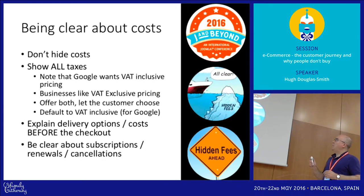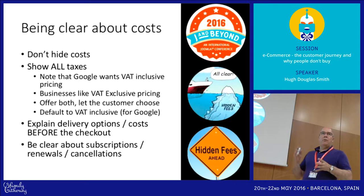So the way around that is you have a button on the screen that allows the visitor to turn on or turn off whether the prices are inc VAT or ex-VAT. But by default, it's inclusive because that's what the Google spider will read. Explain delivery costs and options before getting to the checkout. And if you're selling services by subscription, explain what the renewal cancellation procedure is.